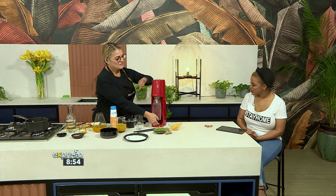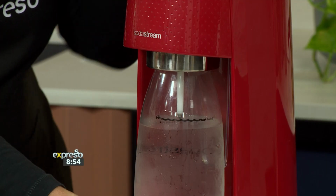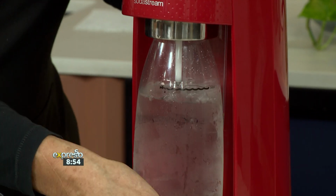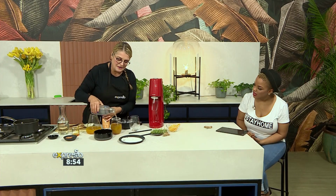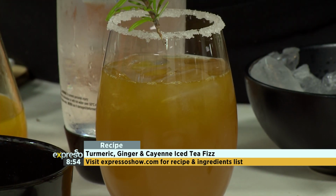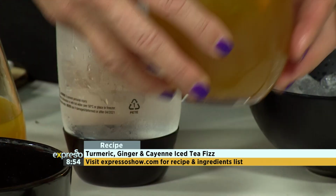Amazing. So this is how easy it is. You just add the sparkle to it. You take it out, and then we're going to add that in here. Oh my word, I love it. And the drink is served. Take a piece of orange. Look at that. Isn't that divine? That looks absolutely gorgeous.